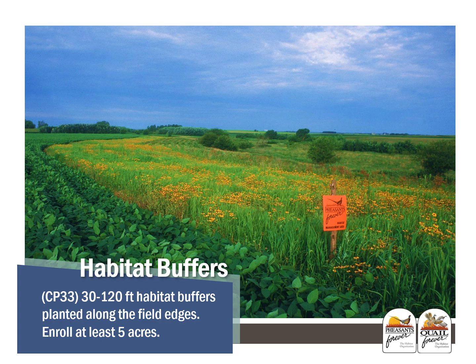Habitat buffers. I think this practice has also been called quail buffers. This is the CP33 practice with continuous sign up. These are buffers or strips, on average 30 to 120 feet wide, of habitat planted along field edges.